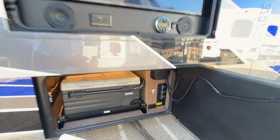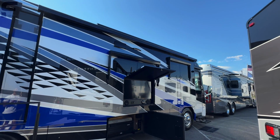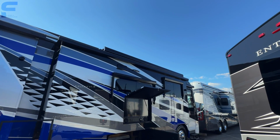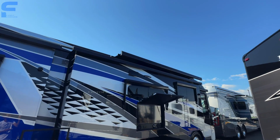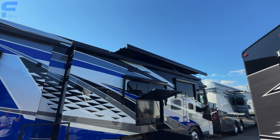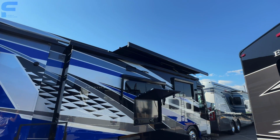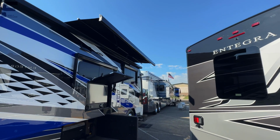And we can actually just take a look at this real quick. Let's start getting this one out real fast, show you how that works. So we're controlling just this front zone. There's another zone back here as well. You can see how that comes off the side there. It's an armless awning, so it just looks really nice and clean. I'm not going to extend it out all the way, but it will come out incredibly far. In fact, it will probably hit this Entegra here before it gets all the way out.